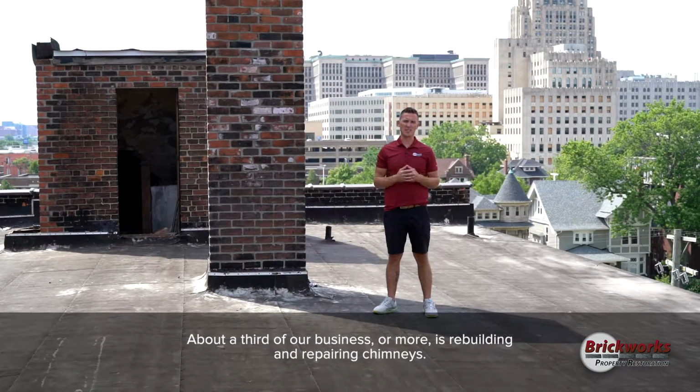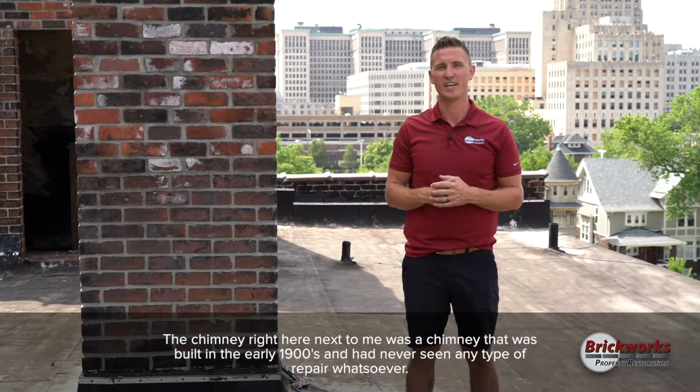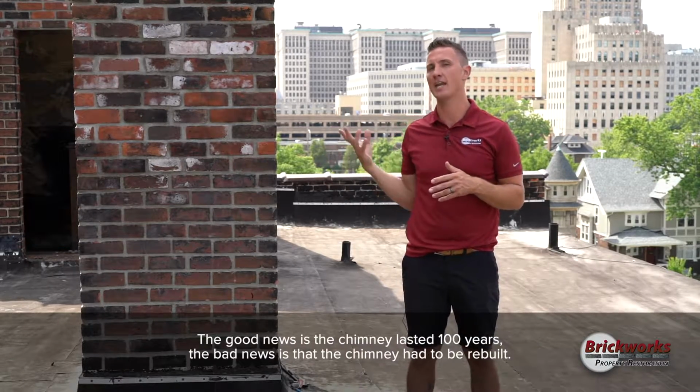About a third of our business or more is rebuilding and repairing chimneys. The chimney right here next to me was built in the early 1900s and had never seen any type of repair whatsoever. Good news is the chimney lasted 100 years. Bad news is the chimney had to be rebuilt.